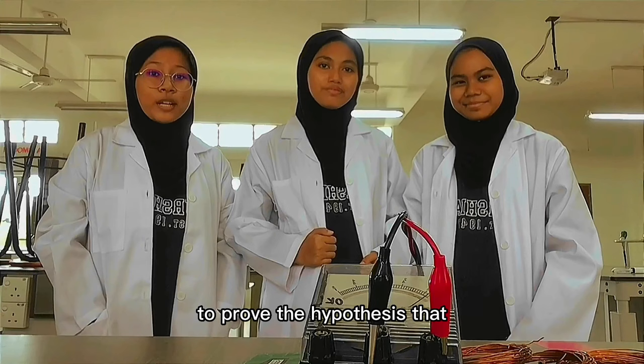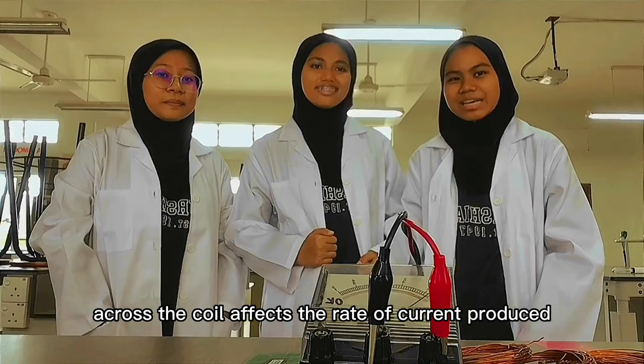Now we are going to conduct an experiment on induced current to prove the hypothesis that the rate of vigor of the movement of the magnet across the coil affects the rate of current produced. Let's go!